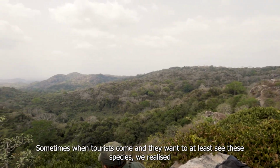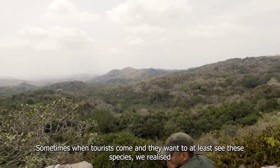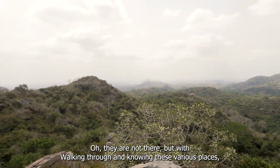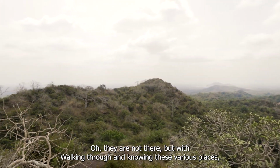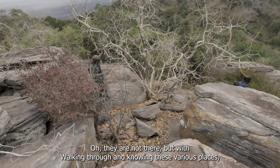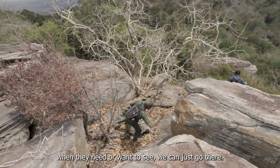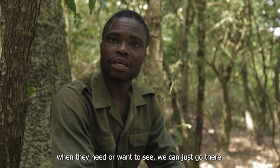Sometimes when tourists come and they want to see these species, we realize, oh, they are not there. But with walking through and knowing these various places, we've been able to know some clusters of places that when they want to see, they can just go there.